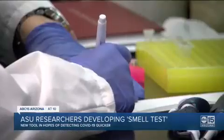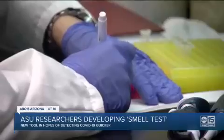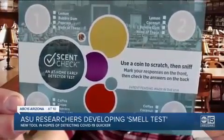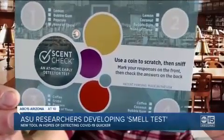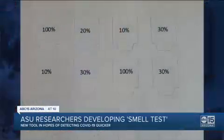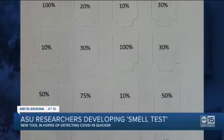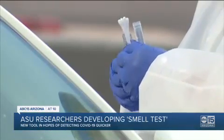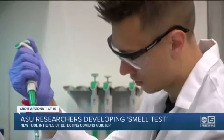ASU researcher Rick Gergits among those involved. On this kind of test, there's 4 spots with 4 different odors on them, and if you scratch them, you can respond at one of these 4 responses. There's also a test focusing on the amount of odor detected. Participants expected to take a viral test as well. Then researchers compare the results.